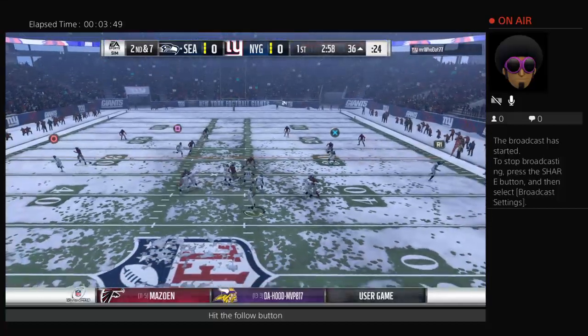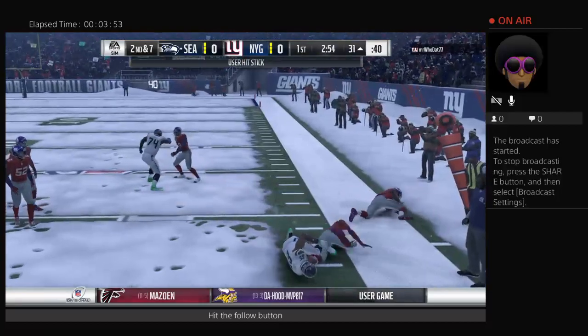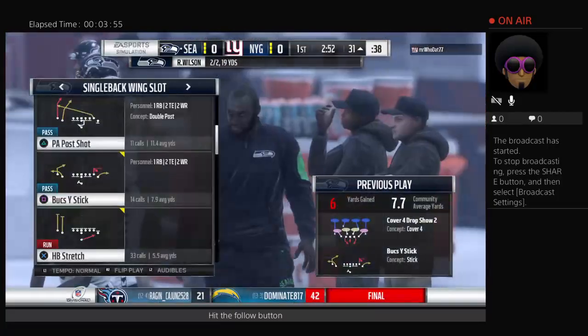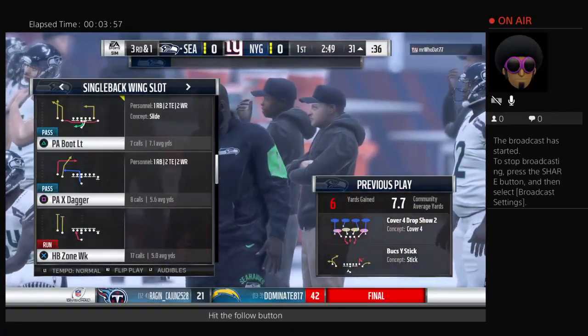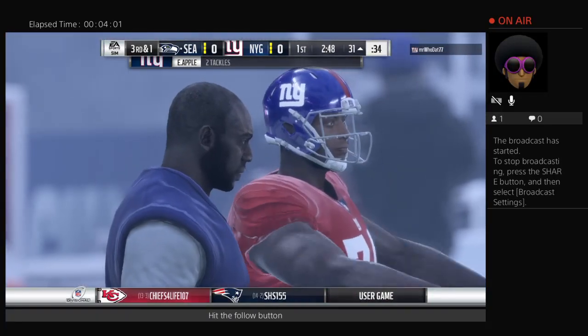On 2nd down, Wilson. It's a short one here, complete to the tight end. And some big-time hitting going on there. He is knocked to the ground. 6 yards is the pickup, and that'll lead to a 3rd down.